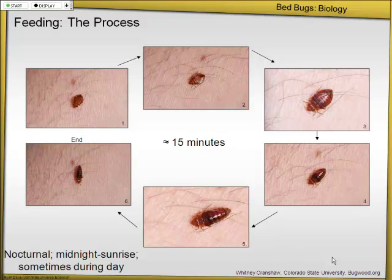And so here's kind of the course of how these things grow as they're feeding. You can see that their body kind of just becomes elongated. And maybe you saw that in the vial. One of those vials had elongated bed bugs, meaning they had just fed. So that's exciting.